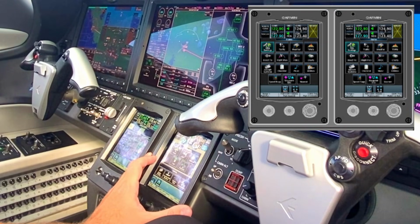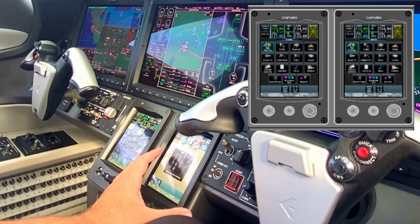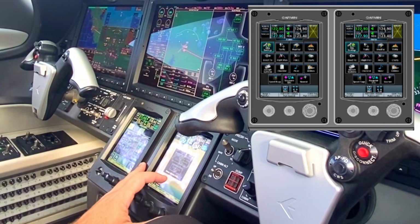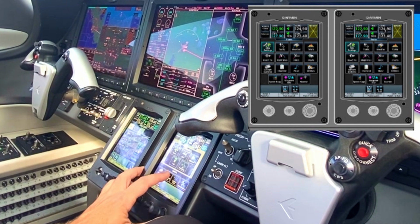Flight plan's done, aircraft systems. So we've got ATIS, so we're going to set data. We have 24 degrees Celsius, send data. You can't leave this screen until it actually has turned green and says it's accepted data. There it goes, data accepted, and then we'll check our LFE.